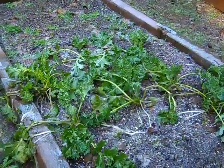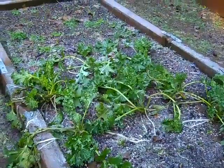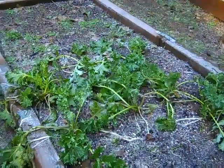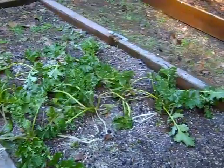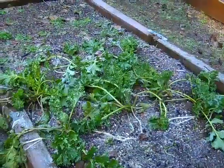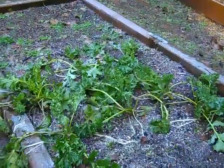This is the kale. It is looking a little tough right now because it had a pretty hard freeze last night again. But this is an amazing plant. They just grow right back, and as soon as we get a bit of a thaw, they'll bounce back and be harvestable, and it's just amazing stuff.